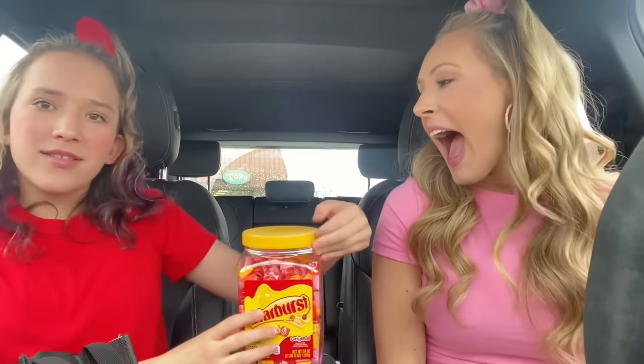So like, look how aesthetic this is. It's so aesthetic. Imagine this Starburst label was not on here. Oh my gosh. And this box was a pastel.